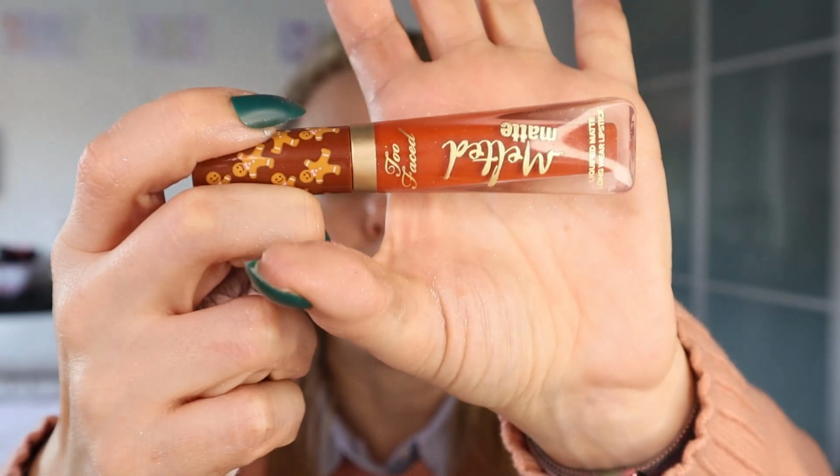On the lips I have the Melted Matte Gingerbread Man. This was released 2 years ago, I think, and that one, I love this color.